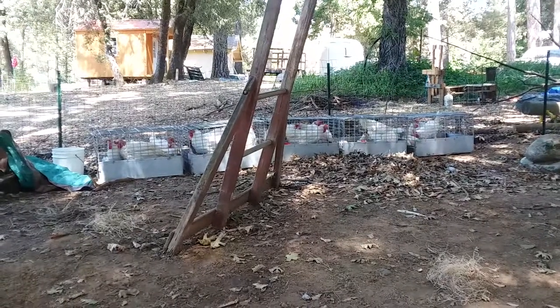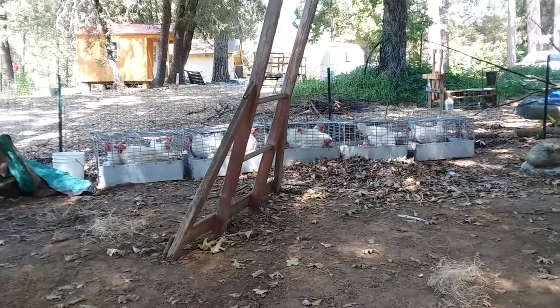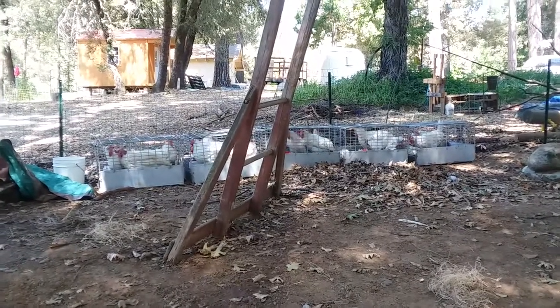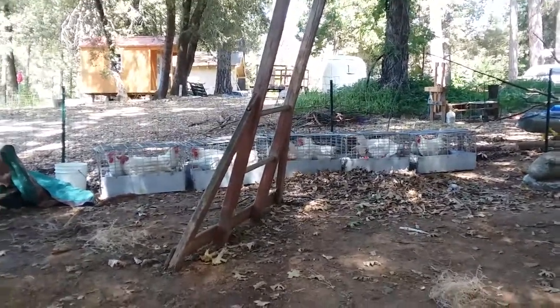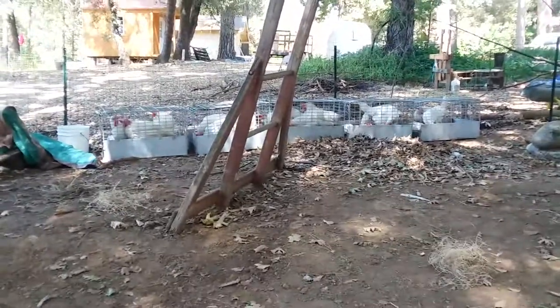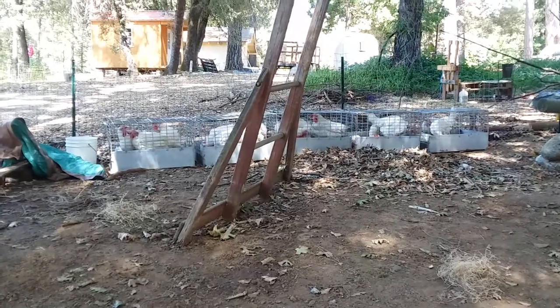These girls are about 2 years old and not producing as much as egg companies would like. They're still producing pretty well. And we have committed to keeping them for the rest of their natural lives.